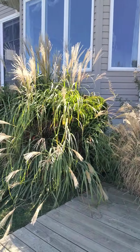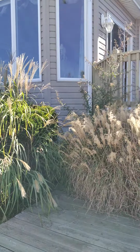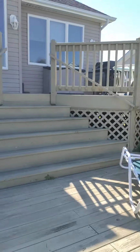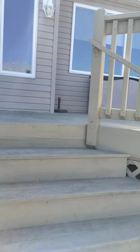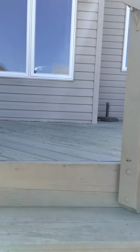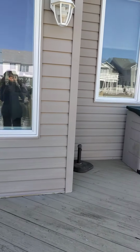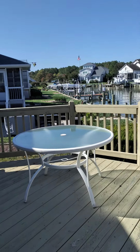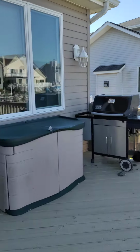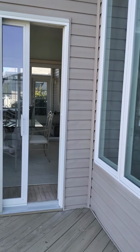So you can see here the yard. These plants need a little maintaining. They look to be a little overgrown. But there's plenty of outdoor entertaining space on this one. Okay. So plenty of room here. They've got a table out here. You could absolutely have a larger table than that. All right, let's head back in.